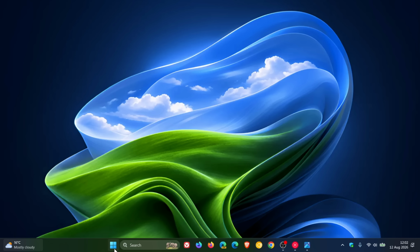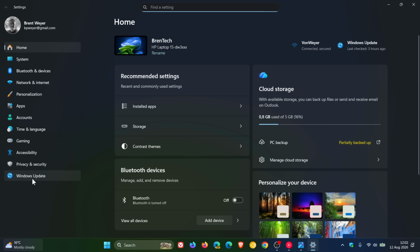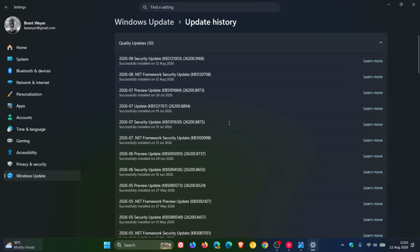So Microsoft has released the latest August Patch Tuesday update for Windows 11 25H2 and 24H2. And if we head into our update history, the update for this month is KB5121003. And once the update has been applied, for Windows 11 25H2, the OS build will be 26200.9168. And if you run 24H2, that'll be 26100.9168.